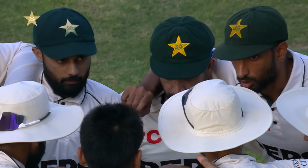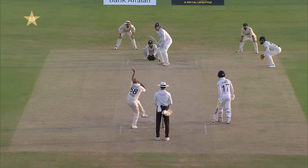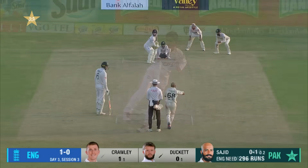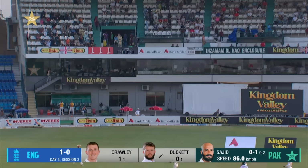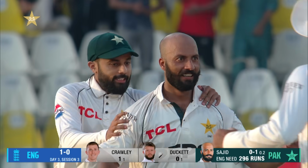Let's join the action with our commentators as England's Ben Duckett and Zak Crawley make their way out in this second innings. Here's a sweep shot. Oh, that's gone up in the air. This should be the first one for Pakistan. Rizwan catches the ball. Duckett has been removed from the scene. It's Sajid who strikes again.